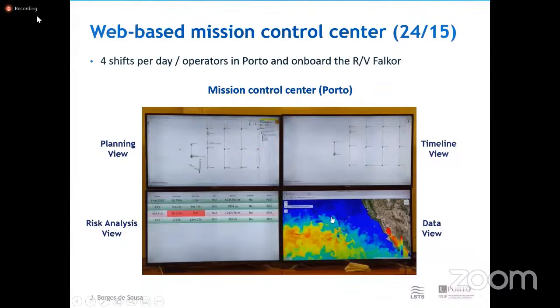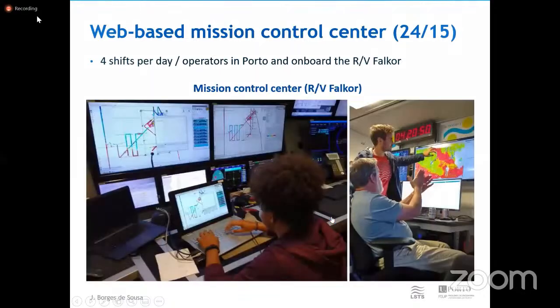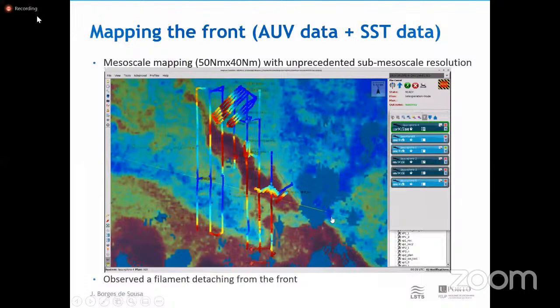And this is a picture of the mission control center in Porto and the mission control center to support Falcor. Just to give you a sense for some of the things that we had. So in the background you see a sea surface temperature map. So red means higher temperatures and blue means lower temperatures. And then superimposed on this you have tracks of AUVs colored by salinity. And there's a very interesting correlation between the sea surface temperature and the tracks. Keep in mind there's also a time shift because this map is approximately 50 nautical miles by 40 nautical miles, it's still very interesting.